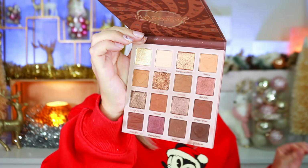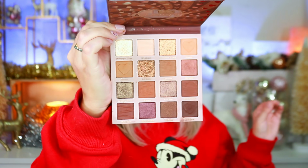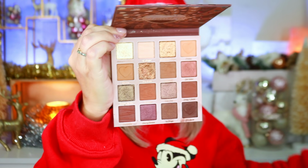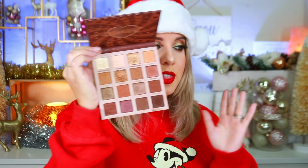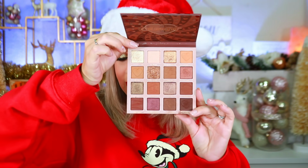I think it's really pretty, and it definitely gets me into the holiday spirits. I could wear a bright red lip with this, I could wear a neutral lip with this, and I just had so much fun when I played with this palette. I definitely think it is a beautiful Christmas palette or holiday palette in my mind, because you can use this for Thanksgiving, Christmas, New Year's. You can use so much with this palette. So that is why at number 26 we do have the ColourPop Not a Box of Chocolate palette.